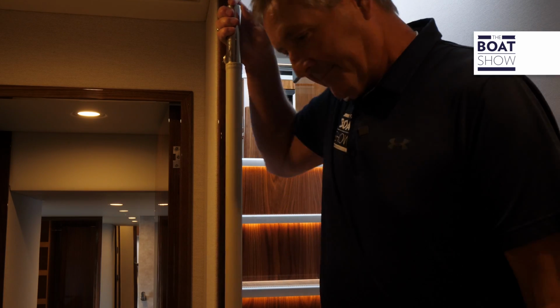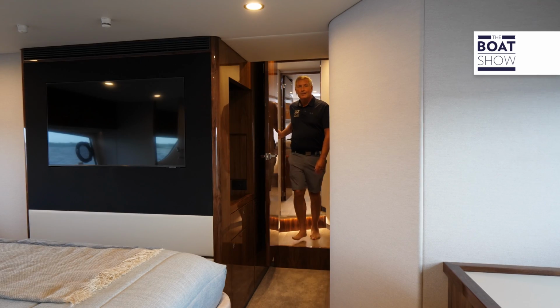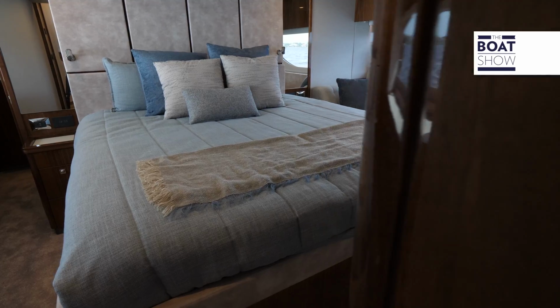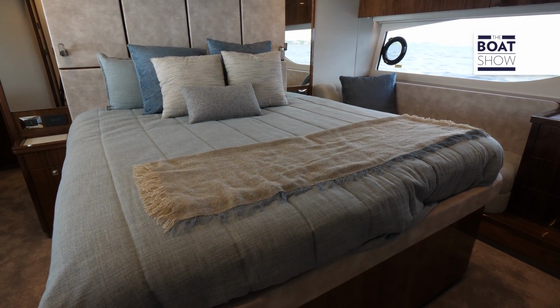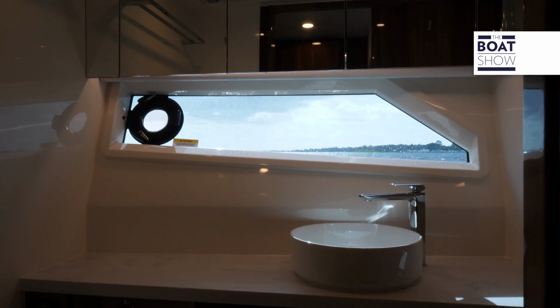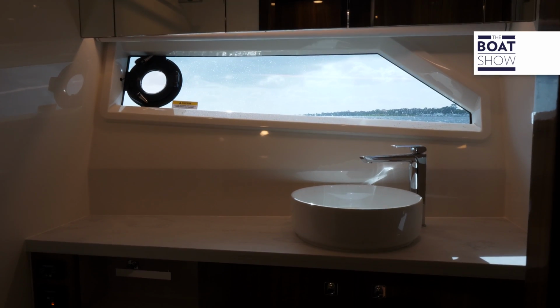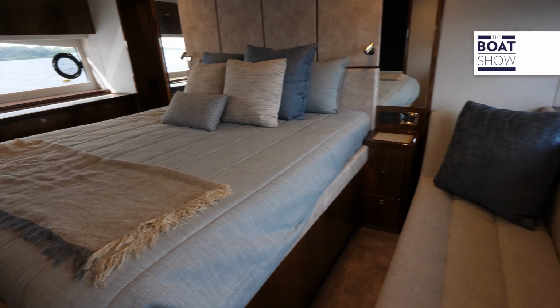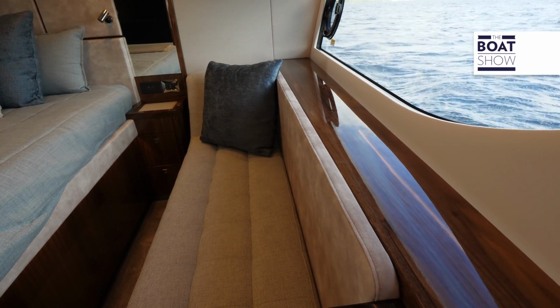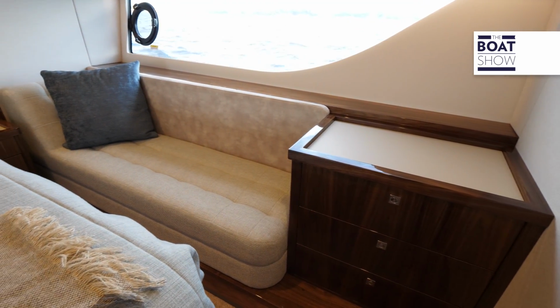Now, let's step into the master. How lovely is this primary? As you would expect, it's full beam, very light in here with the natural light and overhead lighting we have in here. Of course, full ensuite, and we have a nice little nook there for your guests. We talk about storage, we have it for days. We have a nice lounger over here to relax in the morning with a cup of coffee.